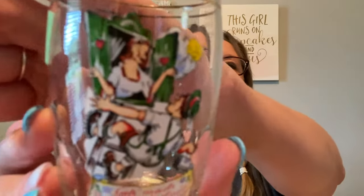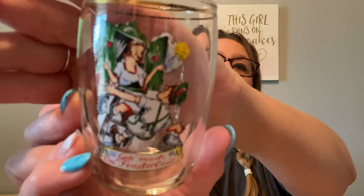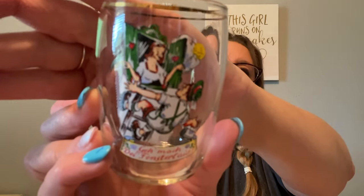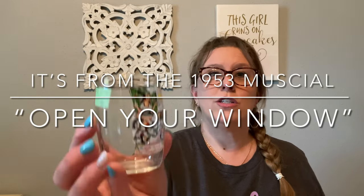All right, the next thing that I got was, I don't know what it says because it's in German, but I thought the picture was funny. This is just a little shot glass, and if I can show it to you with the camera focusing, it looks like she's flung open the shutters and he falls back. She is just enamored with him. So I thought this was really super cute. She has just made him fall. He's falling for her, y'all.